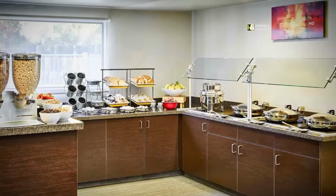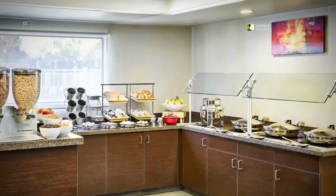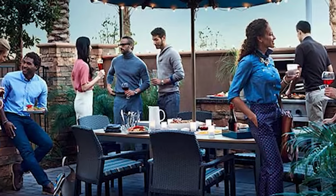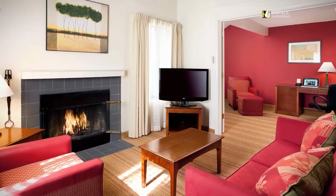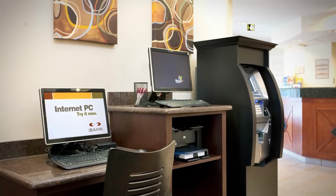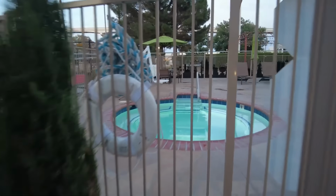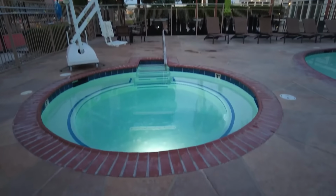One of the nice things about the hotel is the free breakfast buffet they offer every morning. And if you're here from Monday to Wednesday, they have a social event in the evenings where they serve free food and drinks. If you're in town for work, the hotel has 3 meeting rooms and it's really close to the Sands Expo and Las Vegas Convention Center. But if you're there to play, the outdoor pool and gym are great for some downtime. Plus, it's also pet friendly.